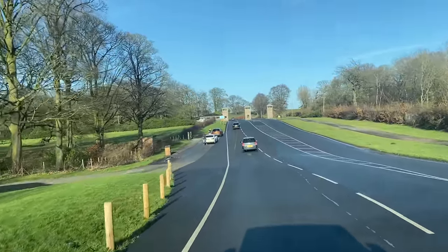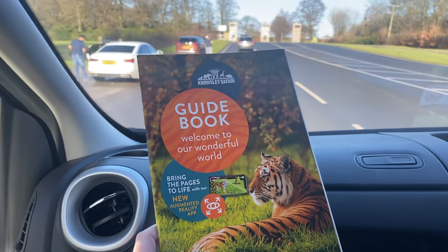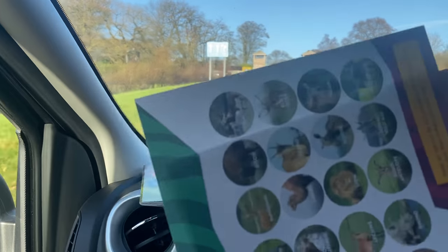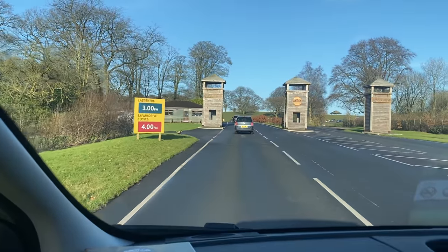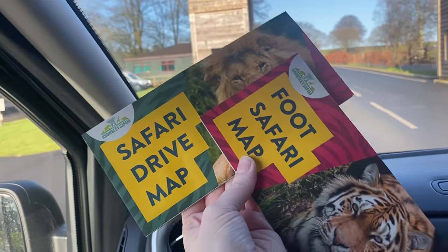£20 a car. Toilets are there just before you go in. So, yeah. We've got a guidebook for £2.50, and four sticker sheets for the kids. Safari drive closes, and two maps: a foot safari and a drive map.